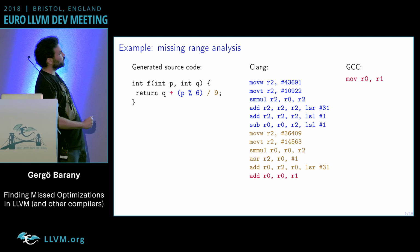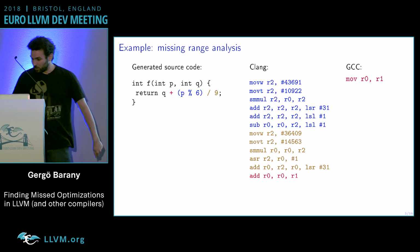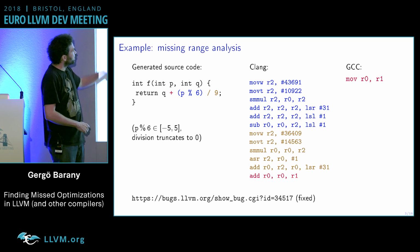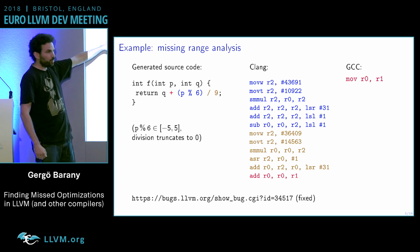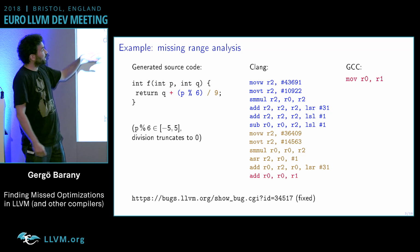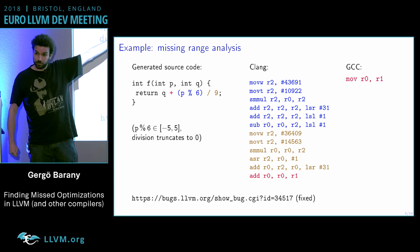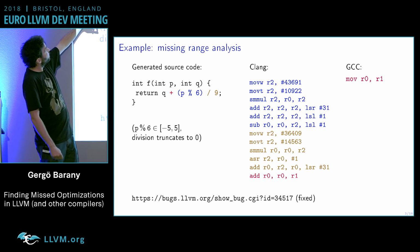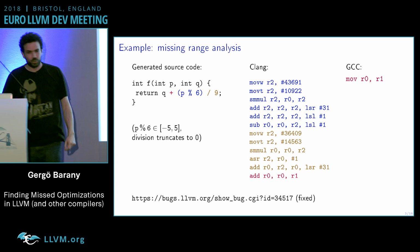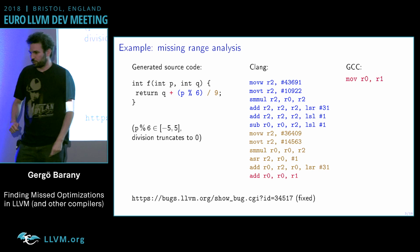Okay, here is the code generated by GCC. So GCC does some math. If you take p modulo 6, no matter what p is, the result will be in the range -5 to +5. And if you take any number in this range and divide it by 9, then according to C semantics, the result will be 0. So this input code, q plus something, is equivalent to return q plus 0, which is simply a copy of q from register R1 to the return register R0.